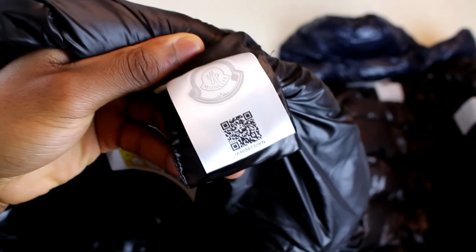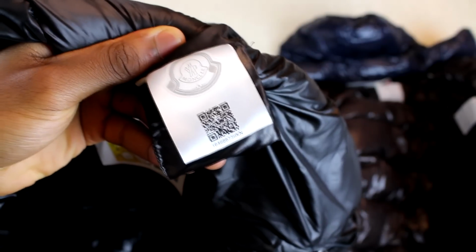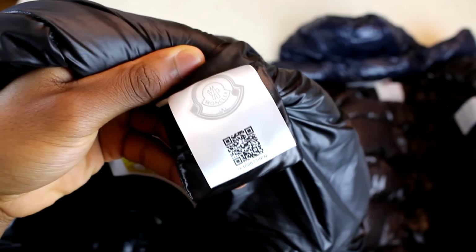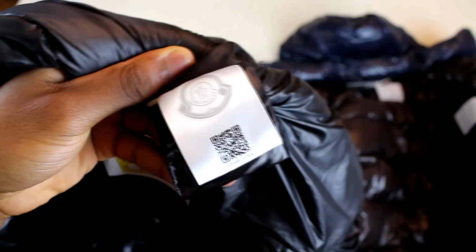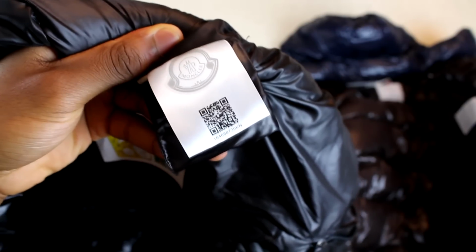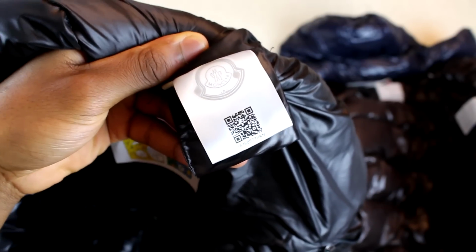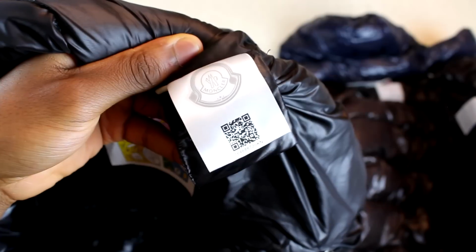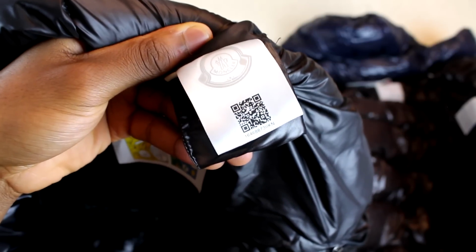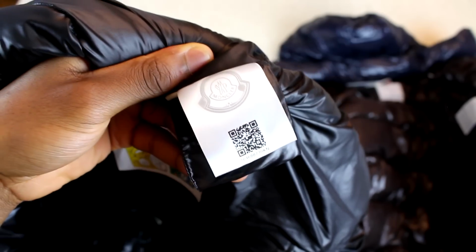Alright, so the easiest thing with Moncler jackets is they have certain logos, so you can just go online, type in the code or scan the barcode here, and it should just be able to verify your product. On the reps, often if you type in the code, it either comes up with a message basically saying they can't find it, or please seek advice, which means you've got a replica. If it comes up with a different product as well, which isn't the one you have, then you're dealing with a replica.